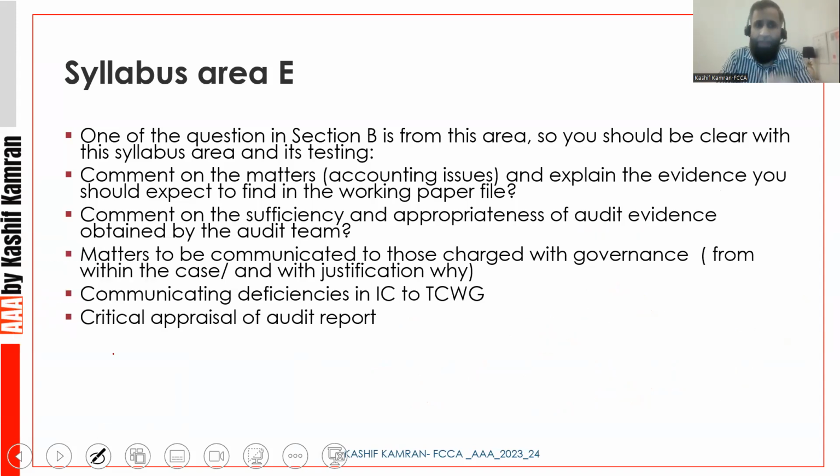Next, critical appraisal of the report. Now comes the report. See, after how long the report comes in? You know, this is a very frequently asked question of the examining team, giving you a report and asking you to critically appraise it. What are the issues in the report? What is wrong in the report? And if you tell this is wrong, you need to tell why. And if you tell this is wrong, then you need to tell what is the correct thing.